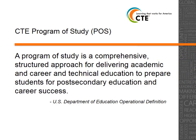The 2006 reauthorization of the Carl D. Perkins Career and Technical Education Act first introduced the term Program of Study. The law established Program of Study as a new minimum requirement, requiring every local recipient of Perkins funds to implement at least one program of study. Here's the operational definition, which we'll now unpack.